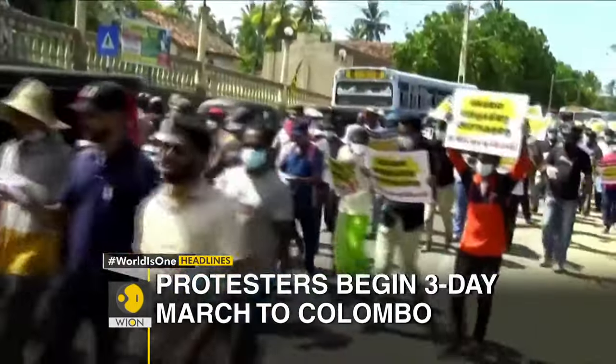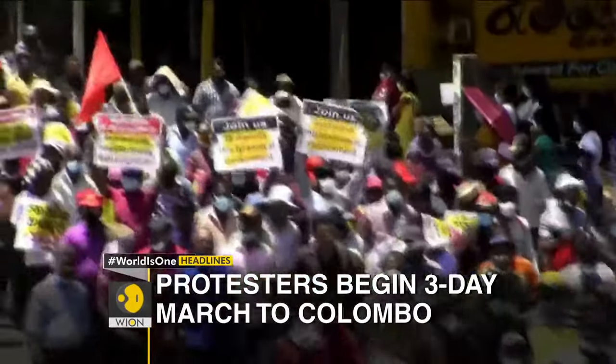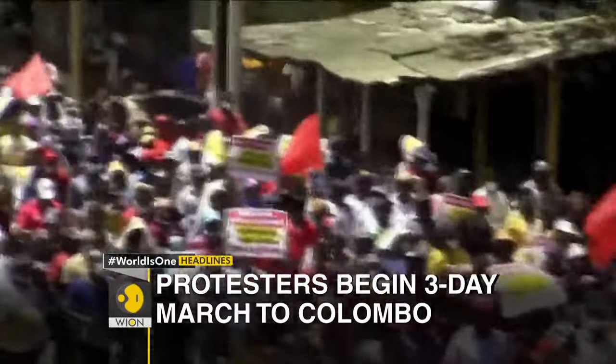Protests against Sri Lankan President Gotabaya Rajapaksa grow. Hundreds of demonstrators begin a 3-day march from the southern Sri Lankan city of Beruwala to Colombo against the government's handling of a devastating economic crisis.